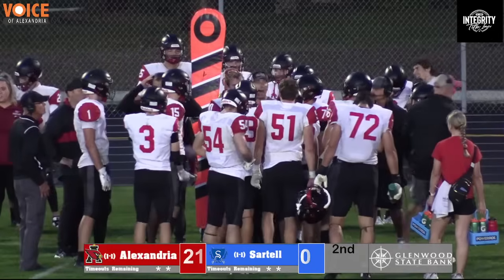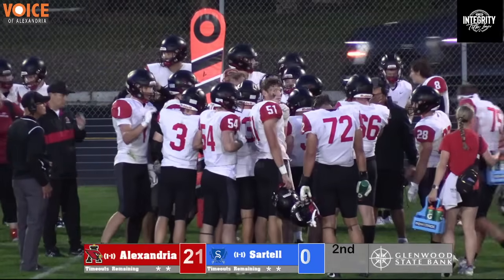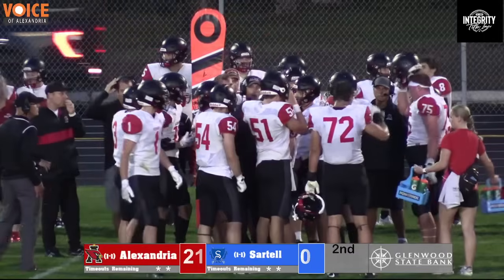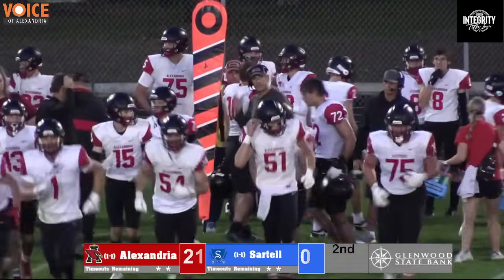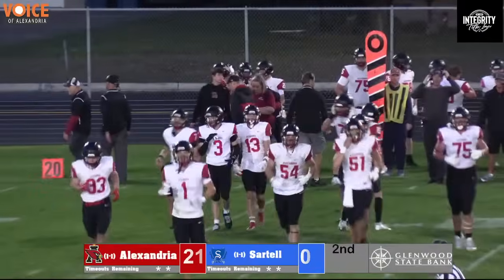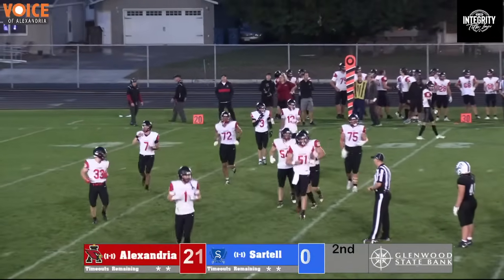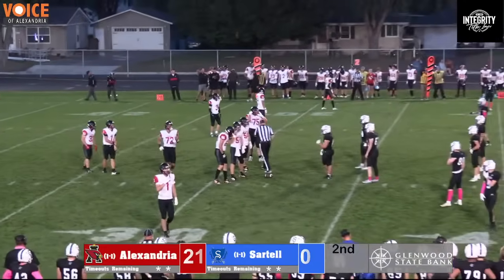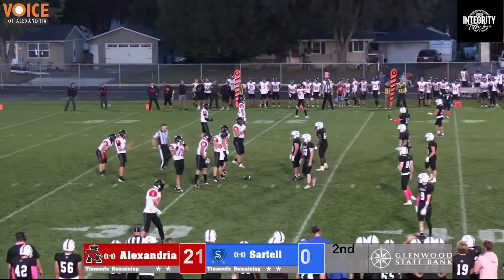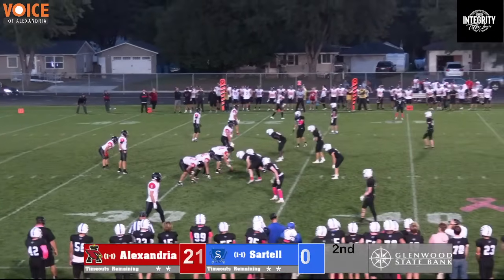You might see a shot downfield here. Got basically a couple of downs. Cardinals have mixed it up. 21 plays from scrimmage tonight, 12 passing plays, 9 rushes. 2 of the 3 touchdowns have come by running the football, and then Mason Witt as a back threw a touchdown pass to Thomas Hinrichs.